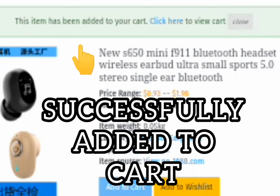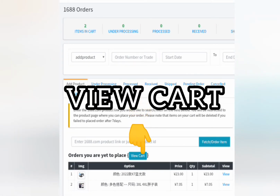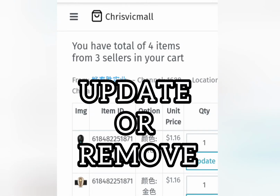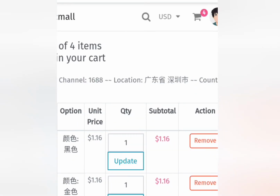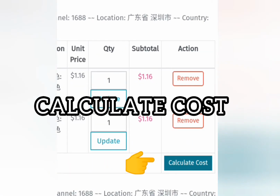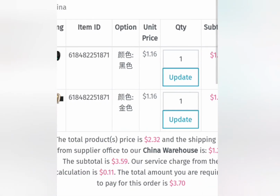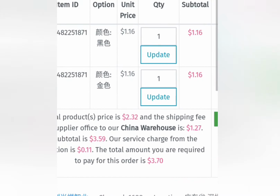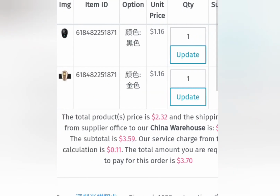After successfully adding the product to cart, go back to 1688 orders in your chrisvicmall. Click on view cart. In your cart, you can update the amount of items you wish to buy or remove the item. Click on calculate cost if you wish to proceed. chrisvicmall will calculate the cost for you. You can pay half of the cost for the items to start being shipped to Ghana.